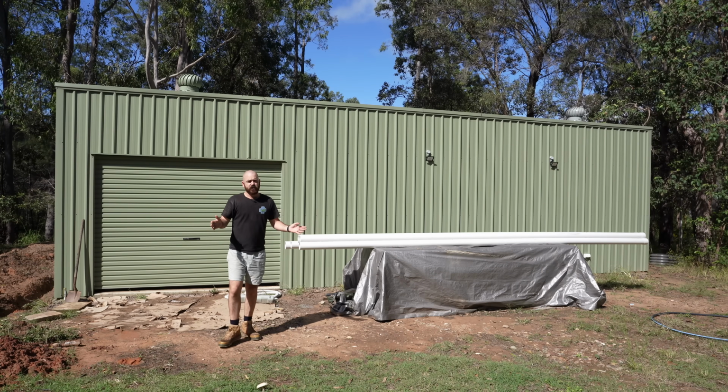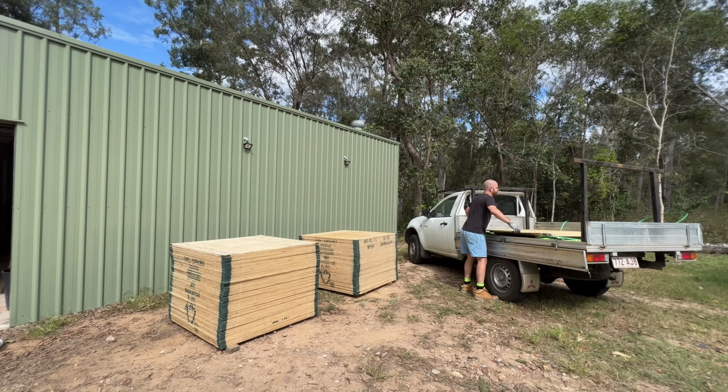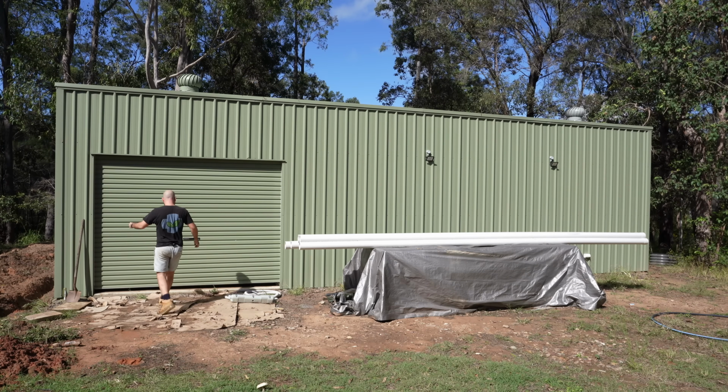And this is the studio. As you can see, I've got a heap of stuff ready to go for the setup of the studio, and it's not quite done yet, but I thought I'd give you a look anyway. Come on in.